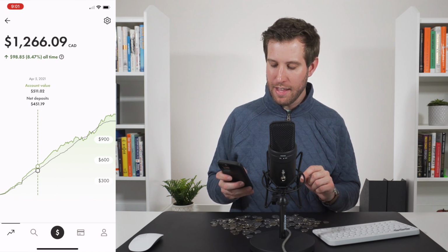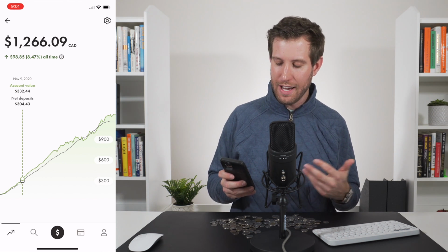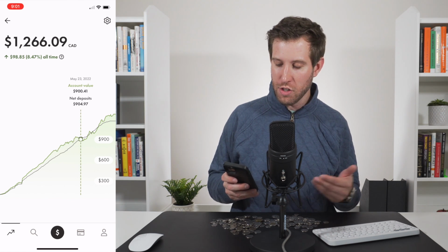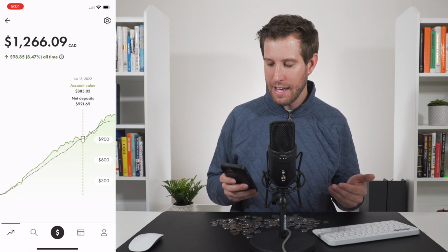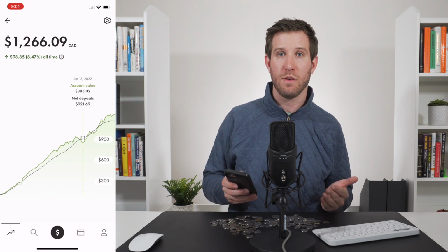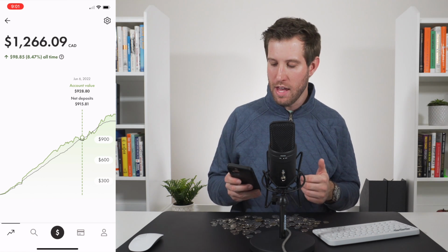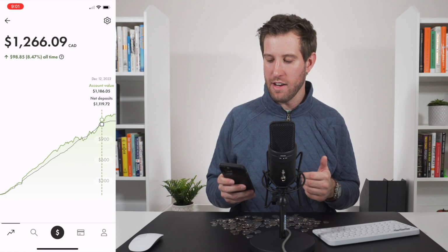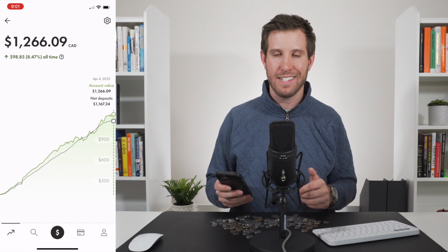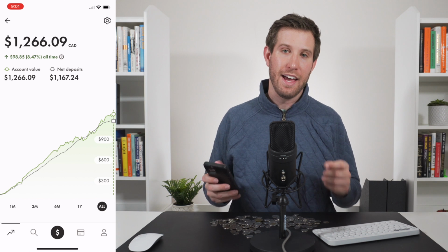There are a few times that it dipped like this or went very close to each other. And then you got some space in between. There's a few spaces here in June 6th, 2022, and in September 2022, where that gray line actually went above the green line, which meant that I'd put more money in than it was worth. But now you can see it's tapered off here, and we're looking at that account value of $1,266, where I've made $100 on that. And like I said before, I'm definitely happy.